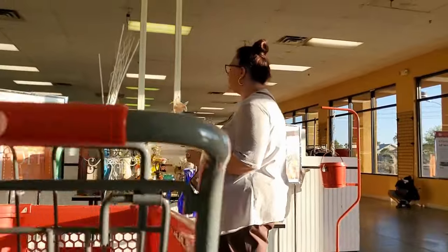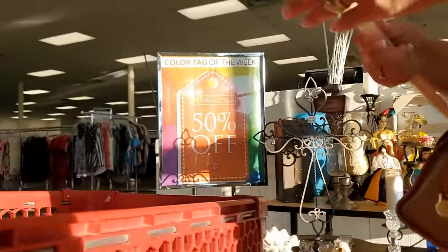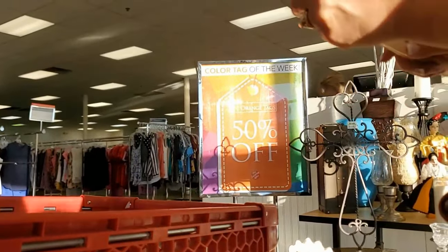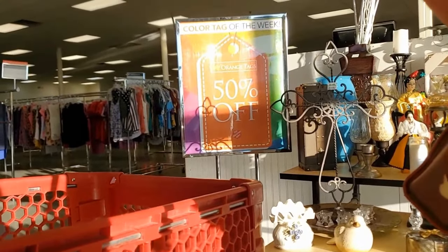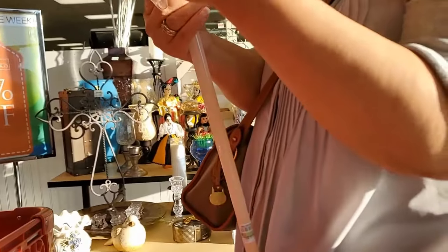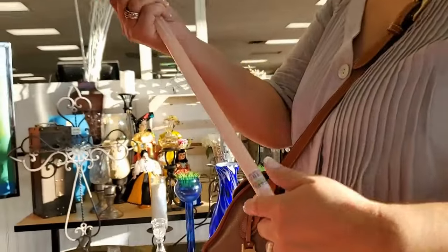So right as we walked in, I found Murano! I'm so excited! I think it's a Murano glass flower. It's so beautiful. It looks Italian because of the way that the petals are pinched right at the edges. But yeah, I'm pretty excited.